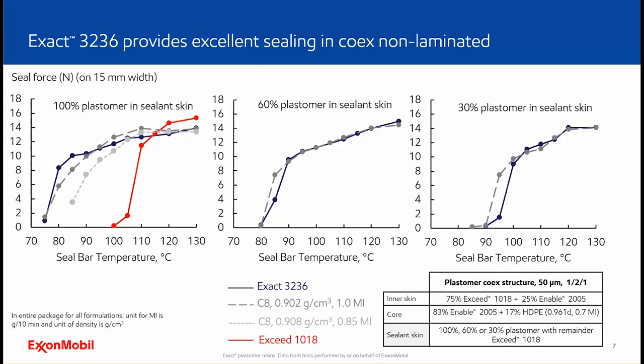Here we show the heat seal force graphs of co-extruded non-laminated films with a 1-to-1 layer distribution and in the sealant skin different blends containing plastomer. The sealant skin contained either a pure plastomer, a 60% plastomer or a 30% plastomer blended with Exceed 1018, as you can see on the bottom right. On the left graph, the data of 100% plastomer in the sealant skin are combined. The middle graph shows the 60% plastomer in the sealant skin data, and the right graph shows the two films which had 30% plastomer in the sealant skin. The x-axis is giving the seal bar temperature and the y-axis is the seal force obtained. The more the curve is to the left, the lower temperature is required to obtain the seal force.